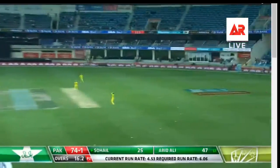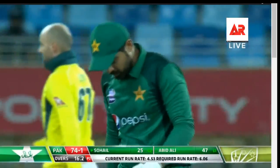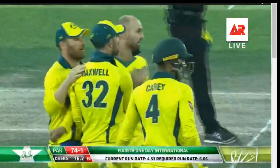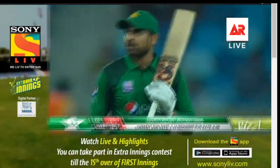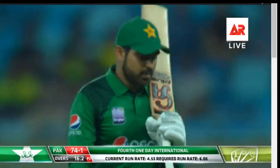Catch. Yeah. Out. Really well taken by Glenn Maxwell. It was actually really well struck by Sahel. I think he tried to play that shot, but in the end, he probably just got down the wicket a fraction too far and couldn't get enough loft on it. It was really well struck, but equally a very good catch by Glenn Maxwell.